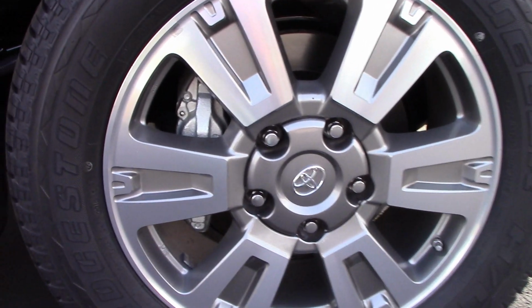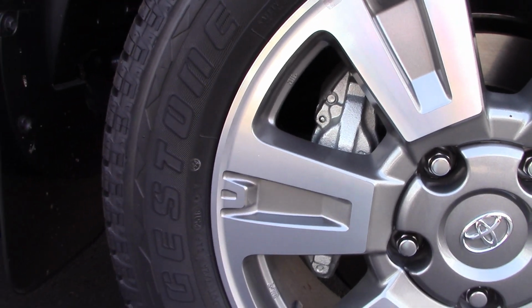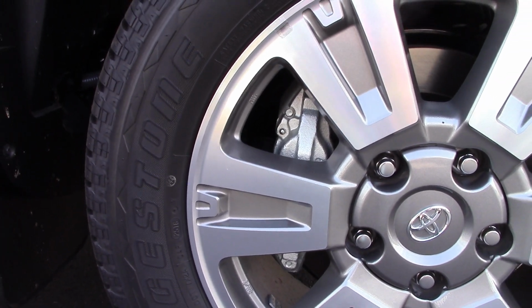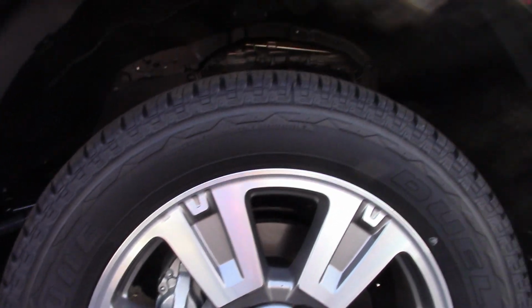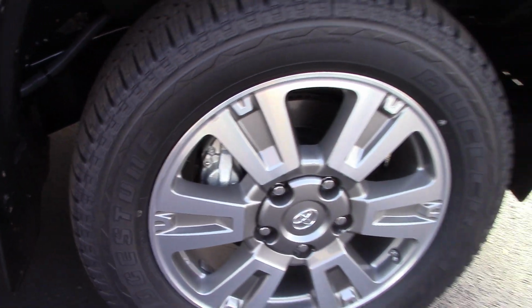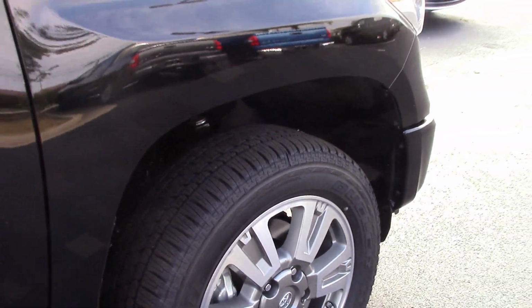All Tundras have 13.9-inch ventilated disc brakes in the front and 13.6-inch ventilated disc brakes in the rear. Most models have all-season tires, though off-road tires are available by opting for the TRD off-road package.